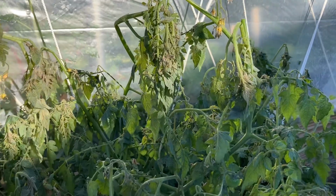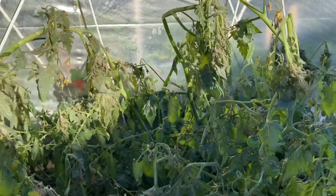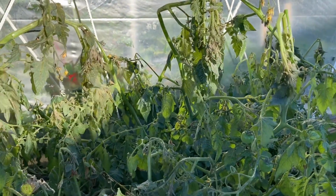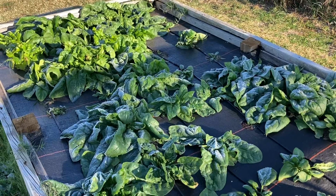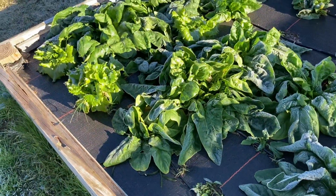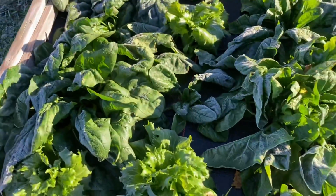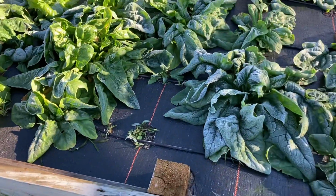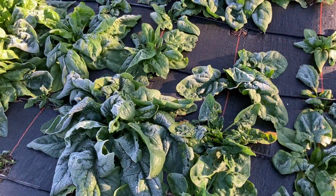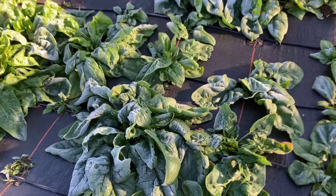So this is what a tomato plant on the outside looks like after a freeze, and we had a very hard freeze. So I'm not seeing that inside the high tunnel. Here is our spinach. It really started taking off, and this is one of my little lettuces, guys. It really started taking off just in the last couple of weeks because we have had some cooler temps. But we're not going to touch this. We're going to let this alone. We're going to let it thaw out on its own. And guess what? It's going to be just fine.